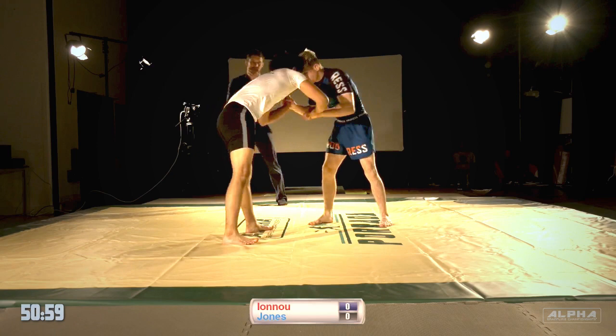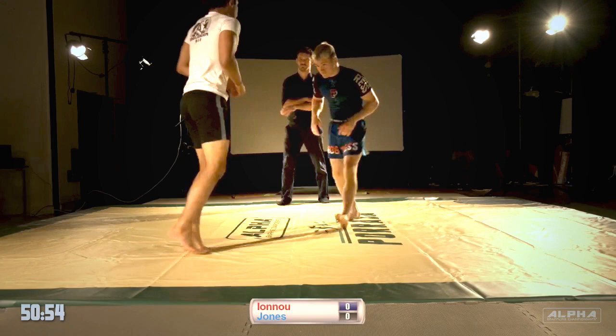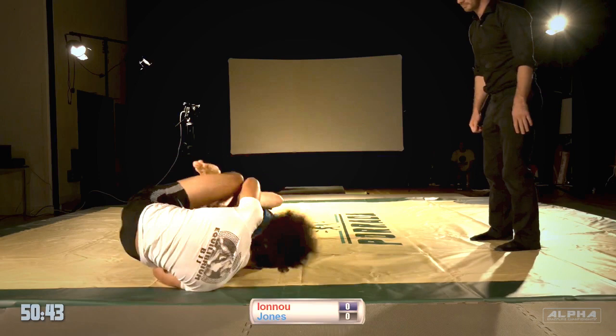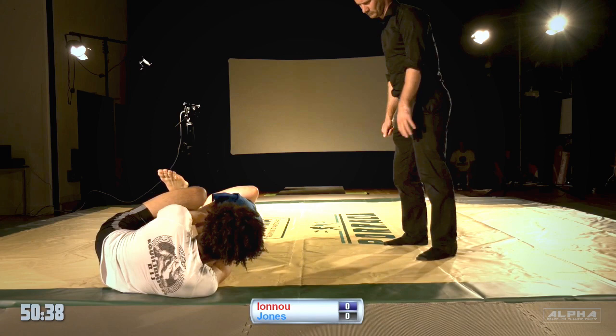Alex looking for head control, snaps him down, front headlock. Owen just sits back. Oh, fast leg attack. He's got a good grip on his heel. He's looking for that heel hook. Alex sits back looking for his own heel.